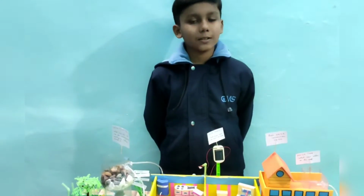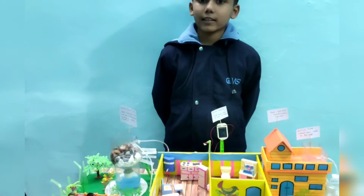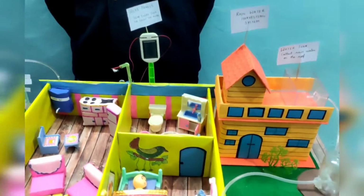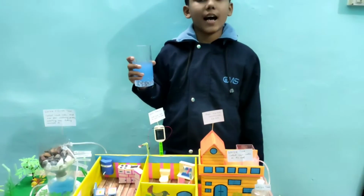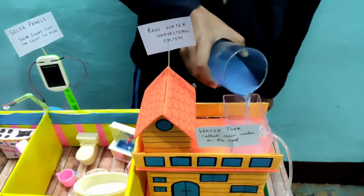A rainwater harvesting system is a simple process to conserve rainwater by collecting, purifying, storing and then using it. Every year, gallons of precious rainwater is wasted and runs directly into the drains. Here I have installed a rainwater harvesting system. The water collected on the roof is collected in this tank.